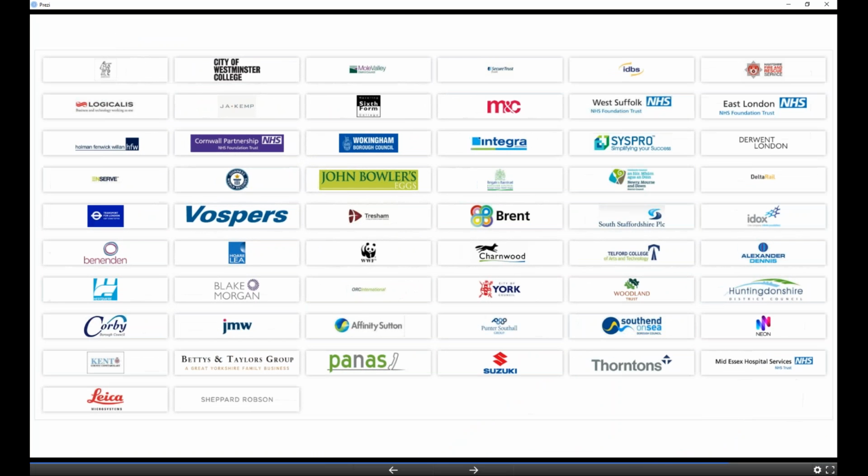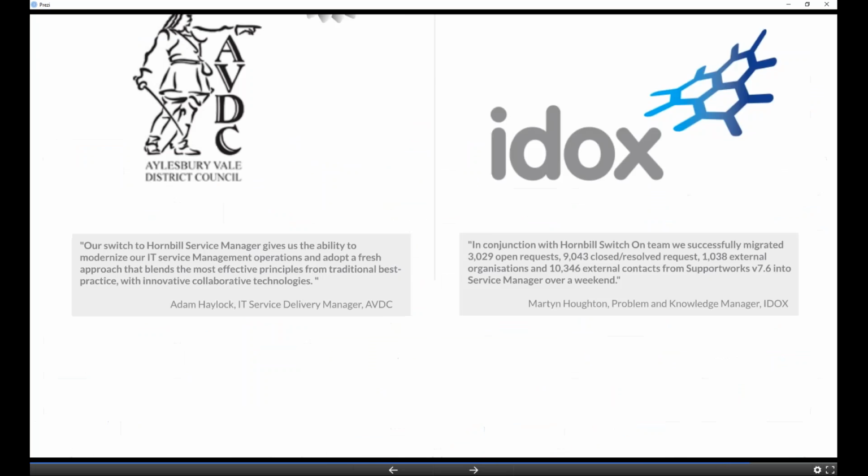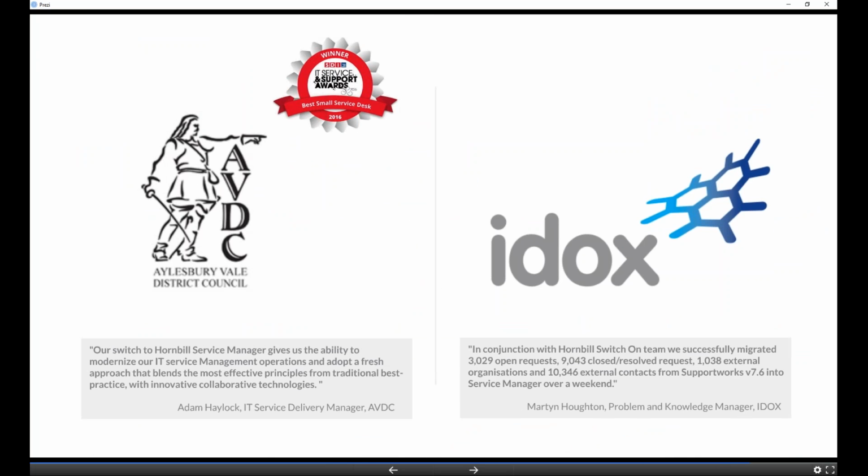We already have a variety of customers who have moved over to Service Manager. As you can see, they come from various industries and sectors. Two that I wanted to mention in particular. Firstly, Aylesbury Vale District Council, who moved from Supportworks to Service Manager last year. They did this as part of a move to an infrastructure-free environment. They actually won the Best Small Service Desk Award at the SDI Awards in April this year.